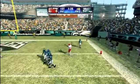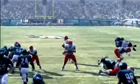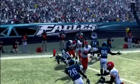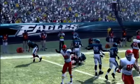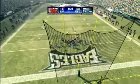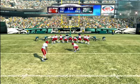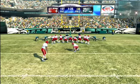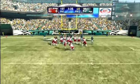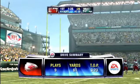I remember when fullbacks used to look more like offensive guards out there. Now you got guys that can catch it and run it in for the touchdown. What a play. They'll look to tack on the extra point. Point after is good. And now we'll take a quick look at the drive summary.